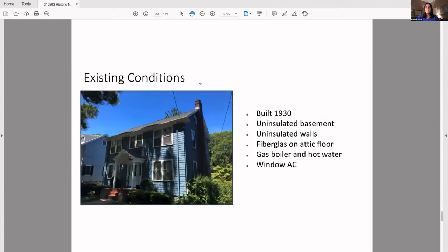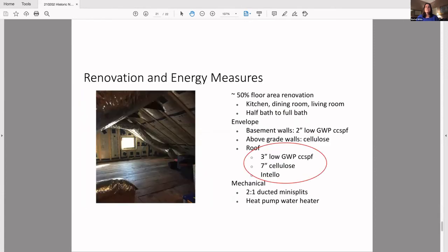This is a project in Jamaica Plain. There was very little insulation when we started with this project. This is an uninsulated basement, but it's sort of deceptive. It's on a hill, so about a third of the walls are above grade. The walls were completely uninsulated, with fiberglass on the floor, gas for heating and hot water, and window AC units. What I wanted to call your attention to, which is circled in red here, is that I've got all the measures that we took, both the renovation and the energy retrofit measures.